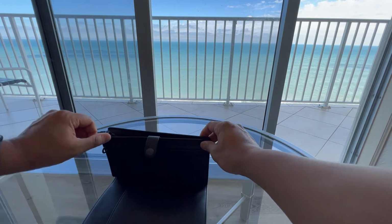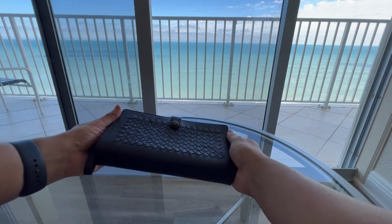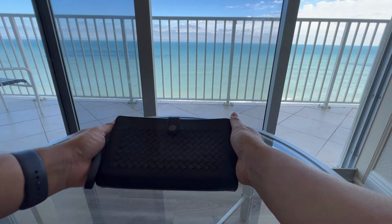No logos, no branding, just the classic woven leather up front. If you know, you know.